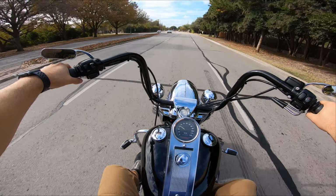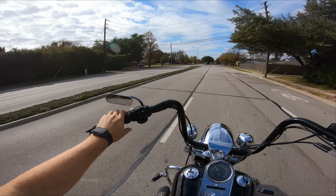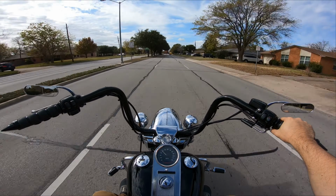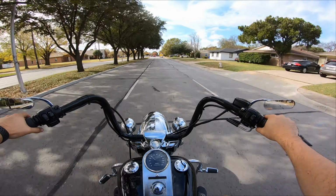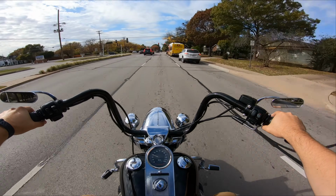Alright guys, we are riding the '96 Road King. It's a pretty windy November day, but the weather is pretty nice temperature-wise. So I'm not straying very far from home on this bike yet, because I haven't really put a lot of miles on it. I test rode it actually about 15-20 miles. I took a pretty long test ride on it.